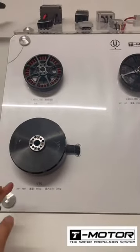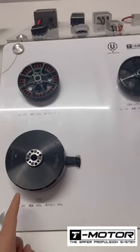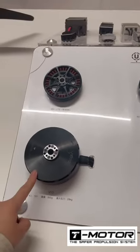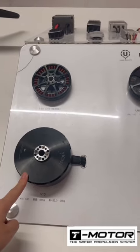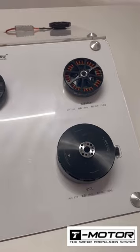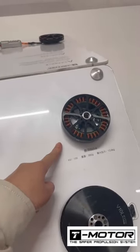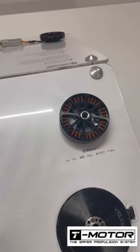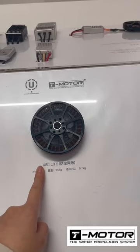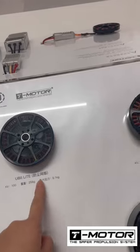Here is our V version, V10. It's almost used in huge VTOL. Here is our anti-gravity series, A014. It is our popular prototypes, U8 light, net version, no net version.